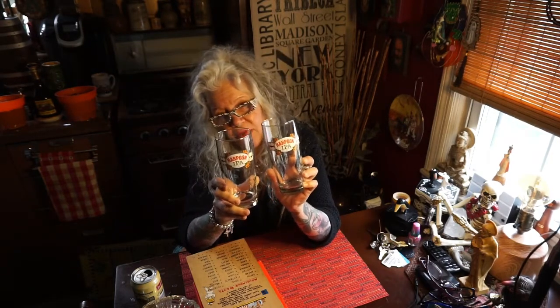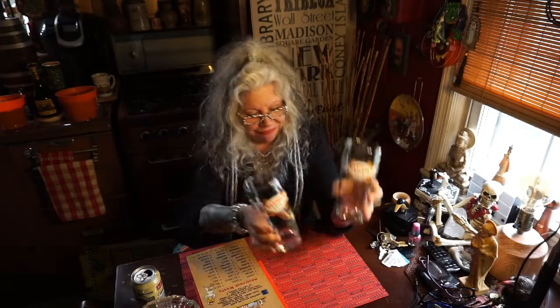I found 2 Harpoon IPA glasses. Now, I love Harpoon IPA. I actually love the Harpoon brewers. They're really good. But this is the IPA, and they are, what does it say? Boston, Massachusetts, and Windsor, Vermont. But really, really nice. And unmarked glassware in our thrift is 59 cents. If there's no price tag on it, 59 cents. So I got these for 59 cents a piece. Very, very fun. I was happy about that.